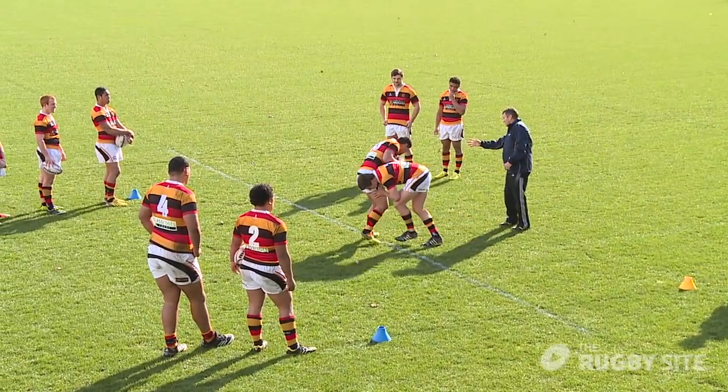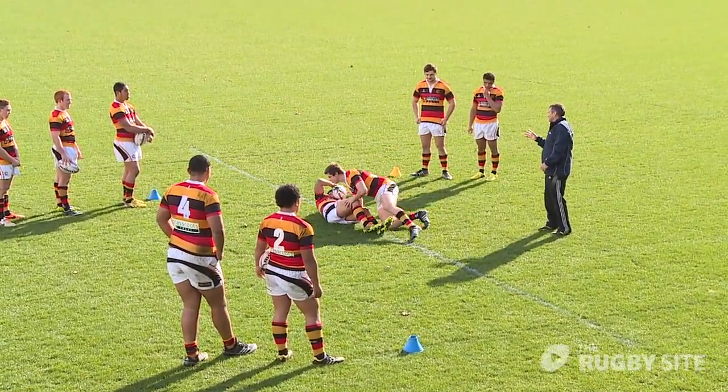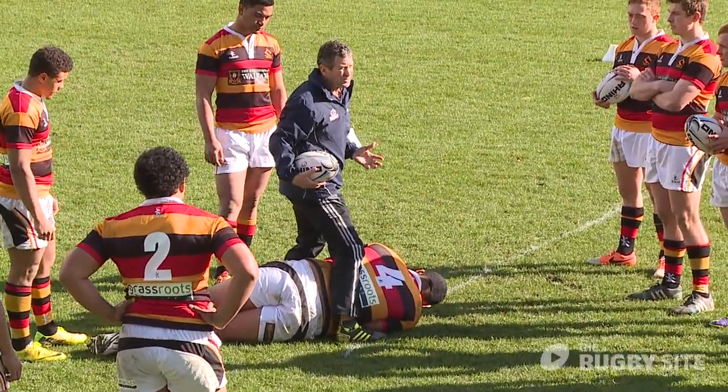So specifically what we're going to look at is, as a tackler, how to isolate the ball carrier so we get an opportunity to turn that ball over, both in general field areas but also in close.